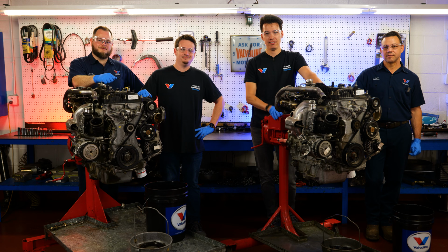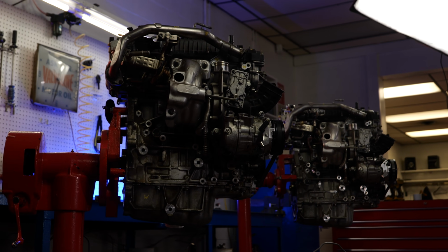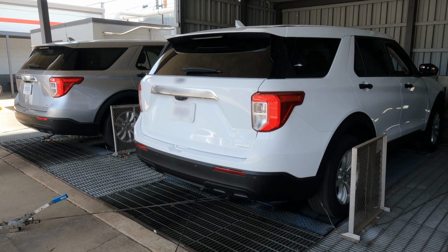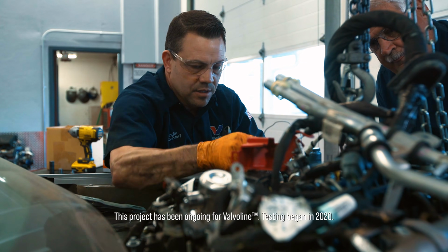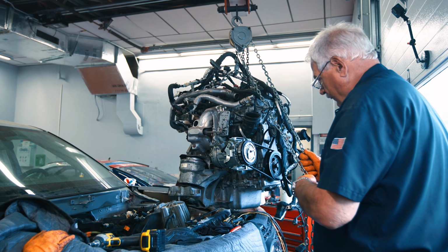We are from Gears and Gasoline, and Valvoline invited us down here to their powertrain testing lab to get a look at these two engines that both have 500,000 miles on them apiece. Valvoline has had them on their chassis dynos for the last handful of years, just turning miles and miles every single day. Both are small 4-cylinder, 2.3 liter engines that make about 280 horsepower in some Ford Explorers.